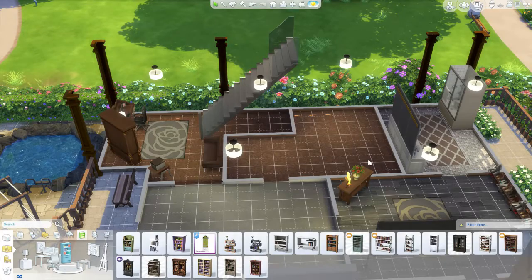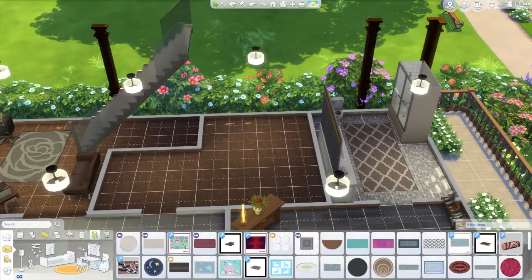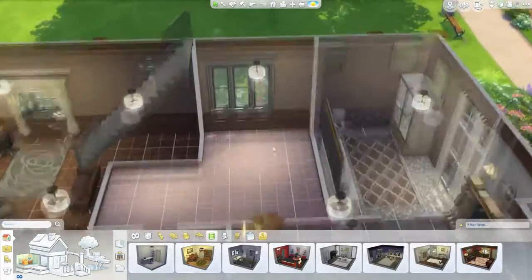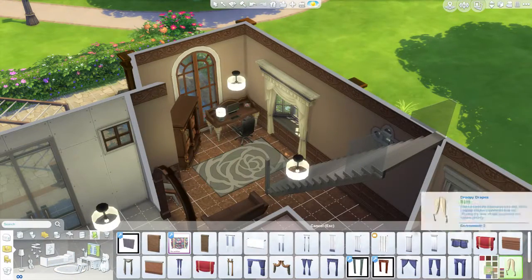So I actually think it's a nice size. Yeah, I like it. I think it's a good office size, a good little place. I know a lot of people wouldn't want their office right at the stairs, but I like it. I think it makes use of a room that would otherwise have been empty.